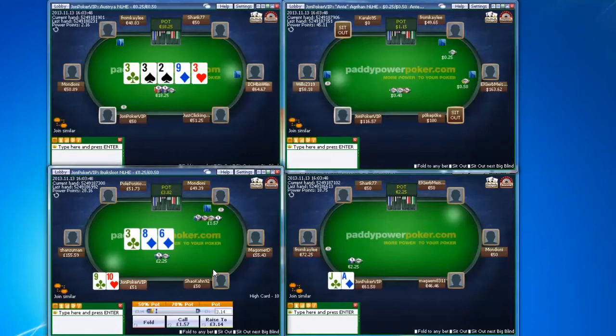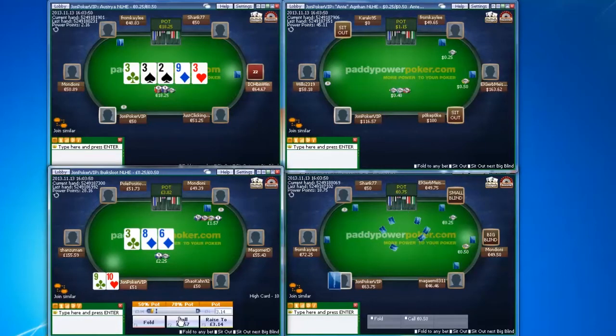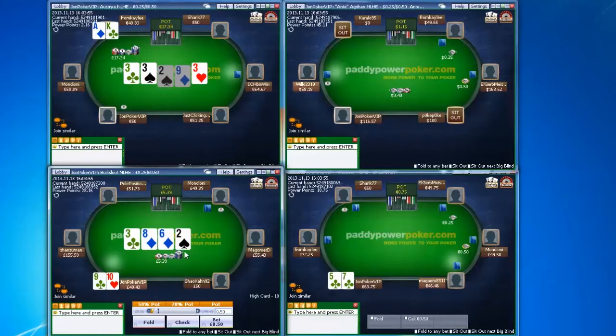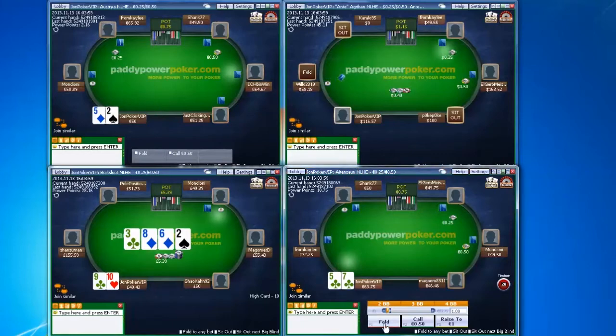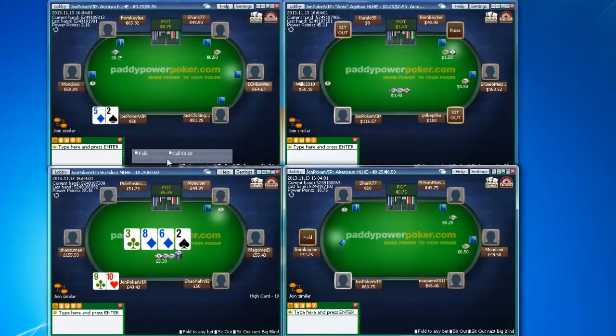We've got 2 overcards and a gut shot to a straight, so if a 7 comes we make the nuts, as long as it's not the 7 of diamonds. So I'm going to go ahead and float. From floating I either hope to hit, or I hope that it goes check check on the turn and I can bet and win on the river.